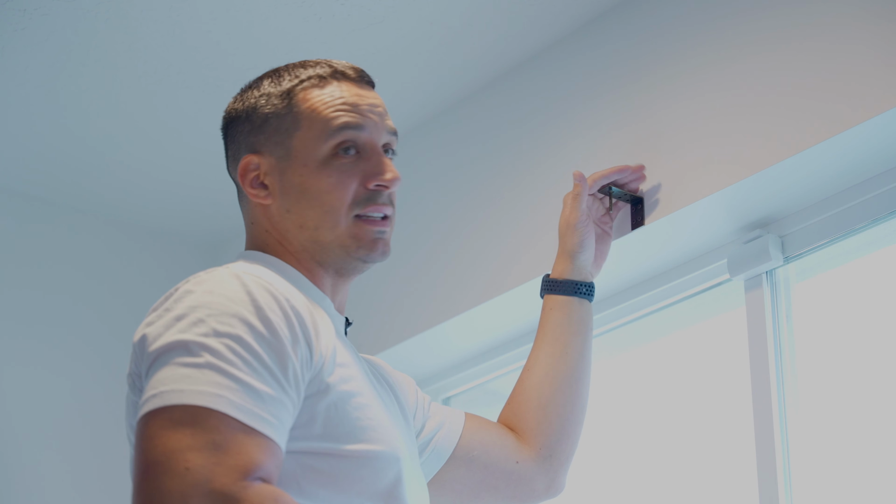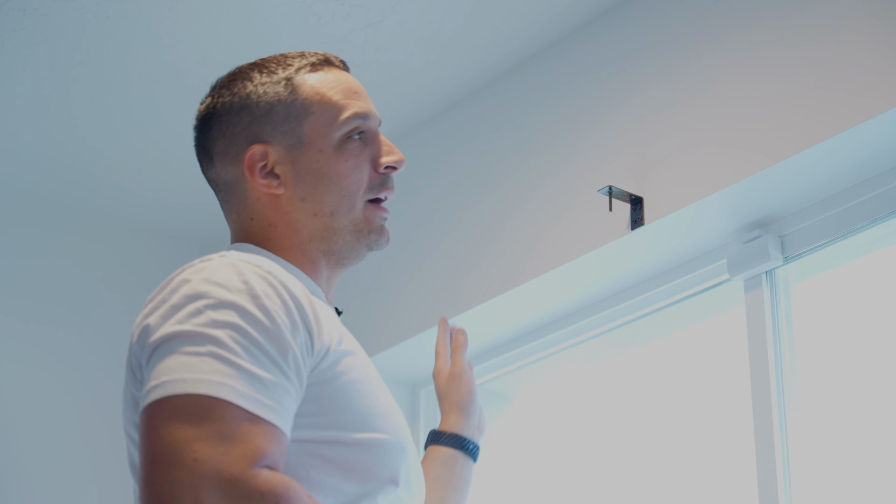Since I'm mounting these externally, there's one step that I didn't include that you would probably want to include if you're doing the same mounting as I'm doing, which is making sure that it is level. Since I'm using the window frame as my square, I don't have to do that.